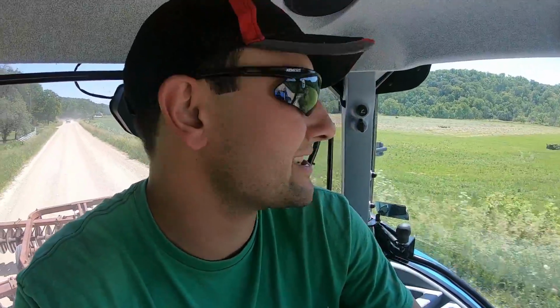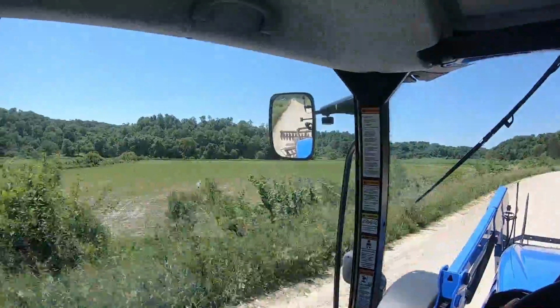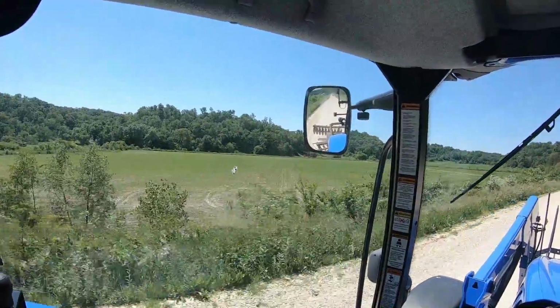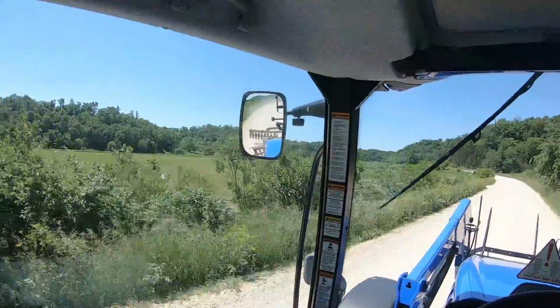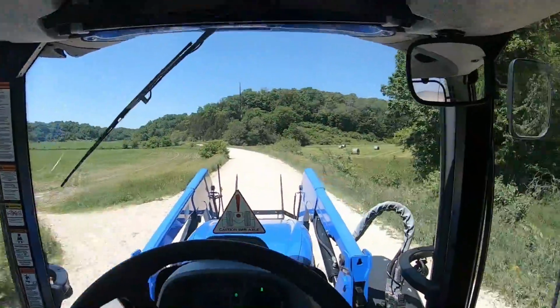This is very fun. There's the neighbor baling his hay. He's got some nice 1086 tractor and some old hay equipment. Pretty nice. We're just coming down. Our beans are looking real good, and you can definitely tell we turned around in the end rows because they got compacted. But most of the field looks pretty good as far as weed control and emergence.